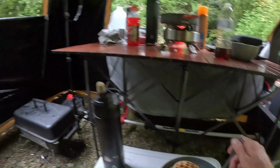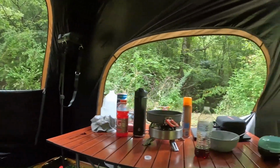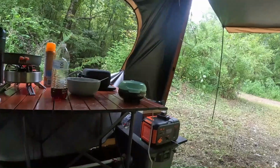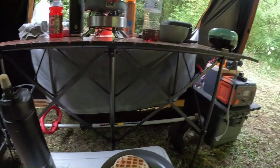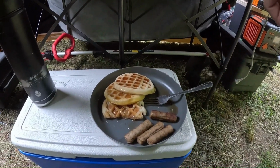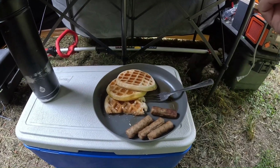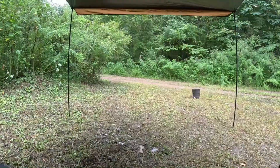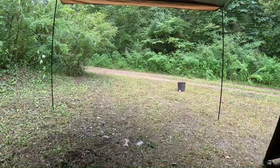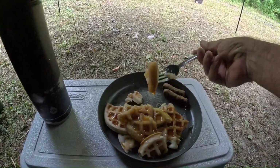I hear raindrops. I hear raindrops are falling. We may have to zip up here in a minute. We'll see. That's more like it. That's better. Got a view this way, and sit and eat my breakfast. I tore them up a little bit so I can eat them on camera now. Things you do, right?